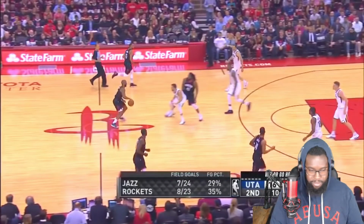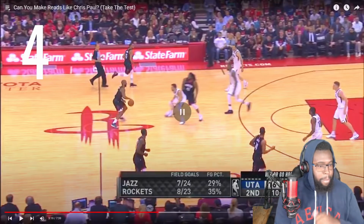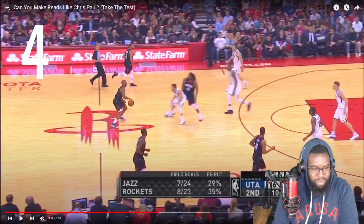Oh, wow. How should Chris Paul play this ball screen? Oh, wow. Okay. Wasn't prepared for the no options one.